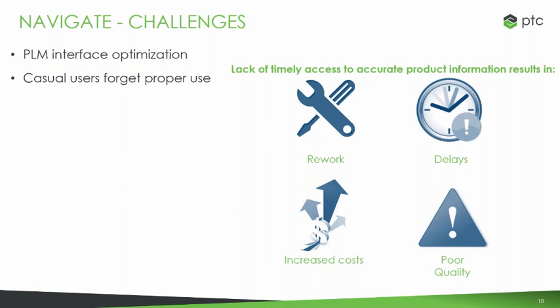So in order for them to get the information that they need to do the job that they're being paid to do, they need to tap an engineer on the shoulder for a quick refresher on how to go about this PLM system, which ultimately takes time out of the engineer's day to help them get back up to speed.